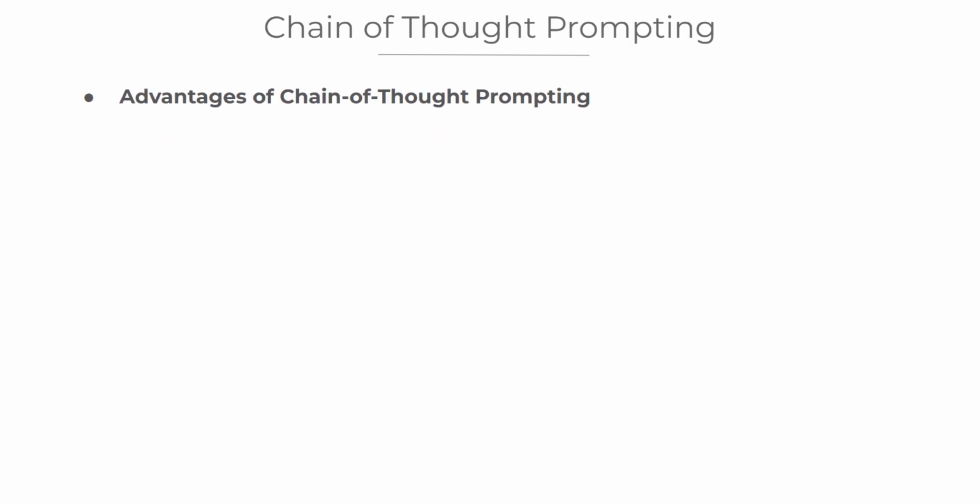Now, why does chain of thought prompting matter? Let's go over its key advantages. It improves reasoning capabilities. One of the biggest strengths of CoT prompting is its ability to enhance logical reasoning. Instead of providing direct answers, the model breaks problems into smaller steps, similar to human problem solving. This makes it especially effective for complex tasks like math, coding, and logic-based reasoning.